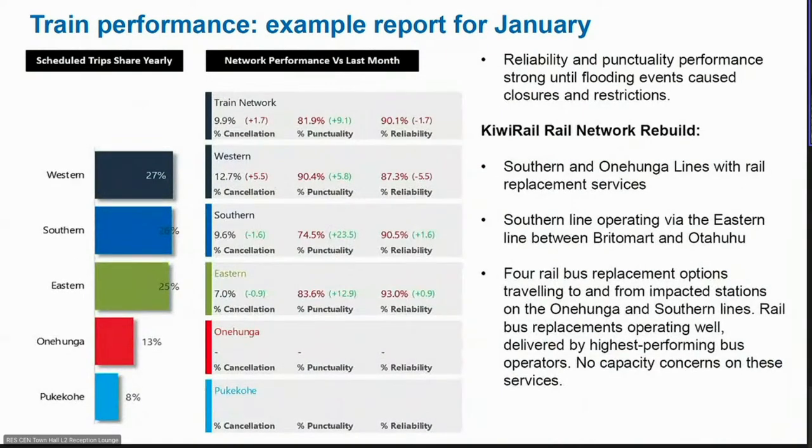We're going to a quick overview of the train performance. It's useful to split that out by lines, particularly through the rail network rebuild, to understand the impacts on the different lines. And there's no shortage of frontline staff in train. AOR were able to resolve the shortage of train managers in the middle of 2022. So what we're tracking here and reporting on is commentary on the rail network rebuild and how that's impacting services.